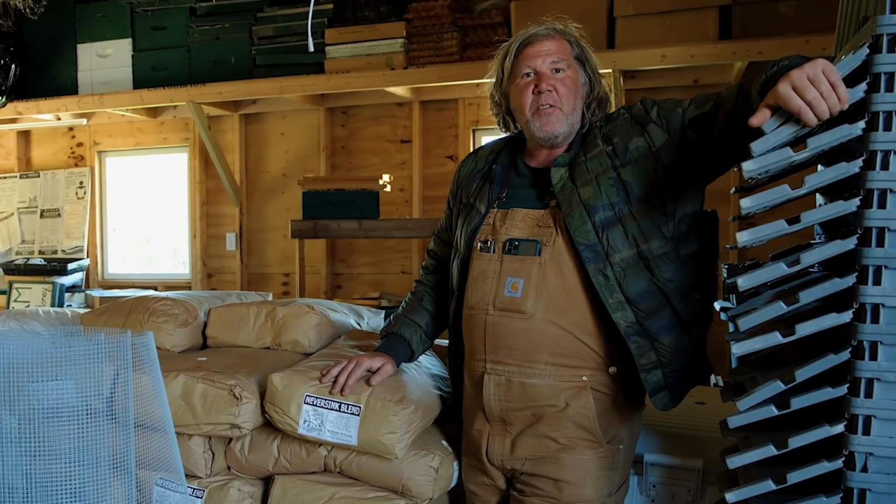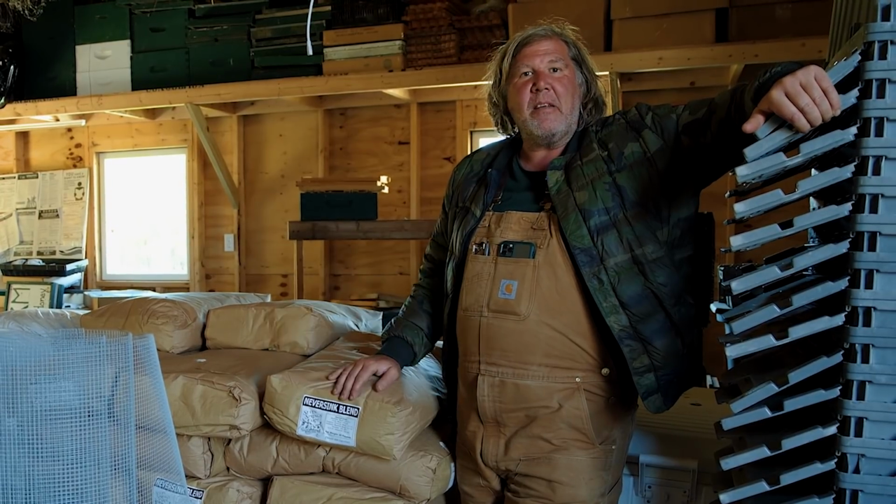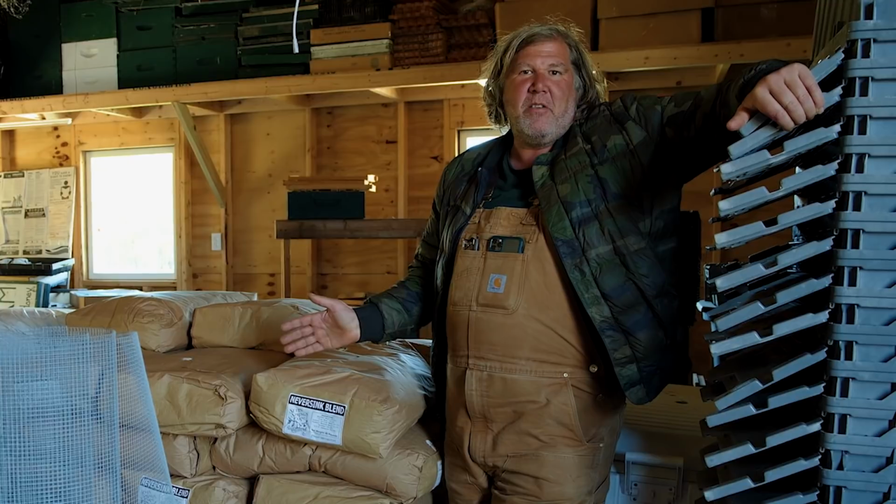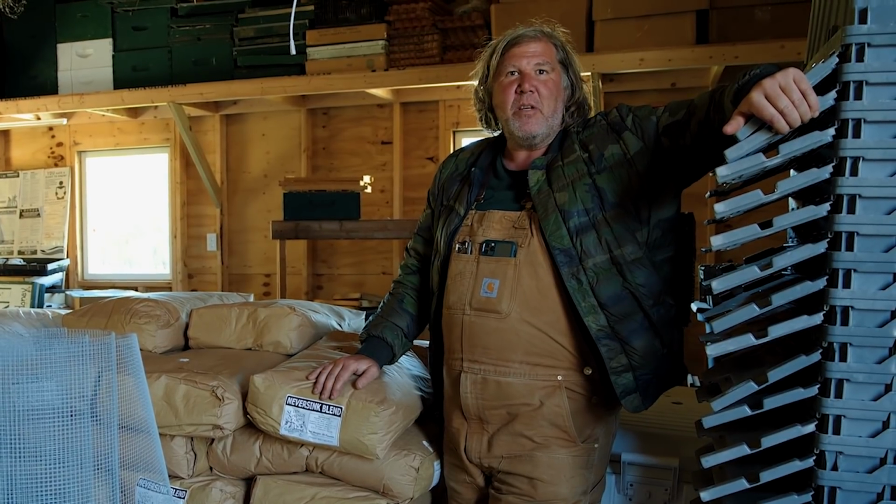Mix your own if you want, get a pre-mixed one, whatever. This is what I use, and you want to do it based on your conditions and what you like, what you want to add.